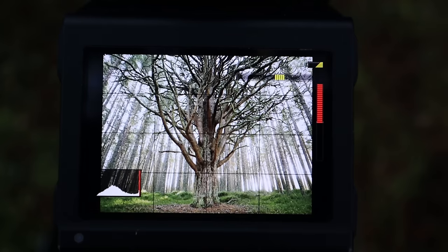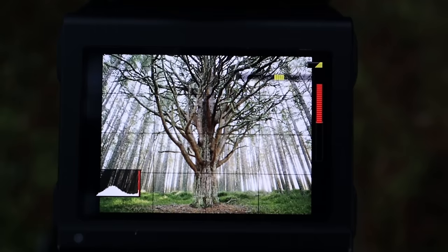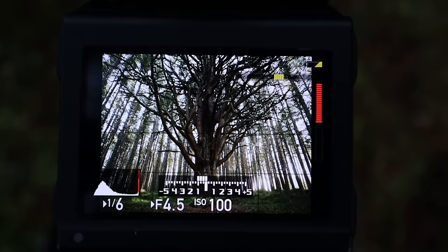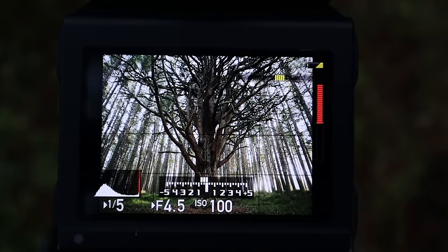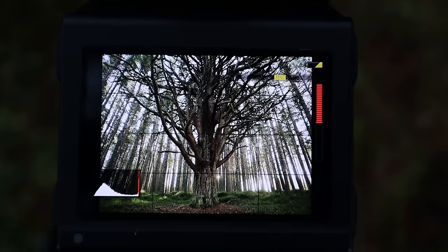Because I've set the tree with the light coming from behind, I can do a little bit of trickery with the composition, and I've done this before with other subjects. Now, if I darken it down to the correct exposure, which on the back of my camera looks right about there at minus two-thirds of a stop, and I know it's probably a little bit darker on the video camera, but that's where it should be taken.